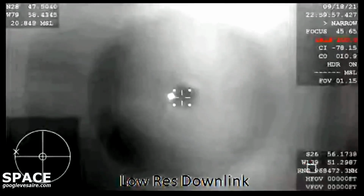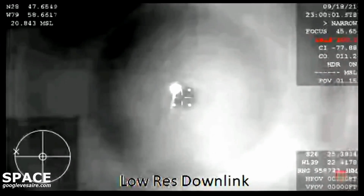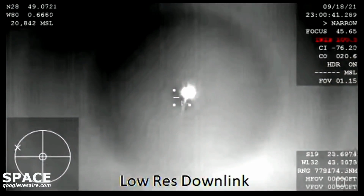So yeah, a couple minutes left of the blackout period, and we should be getting comms reestablished with the crew here shortly. Now on the left-hand side, that is Mission Control Hawthorne.